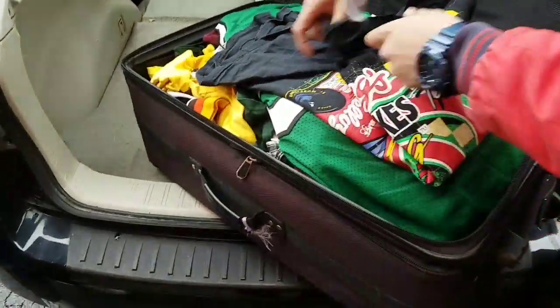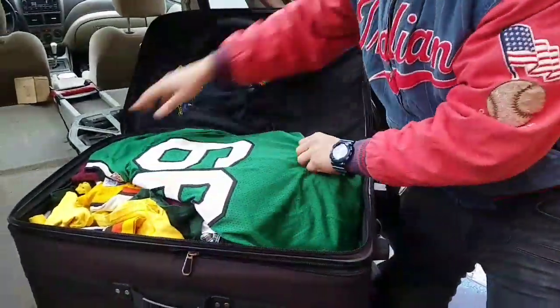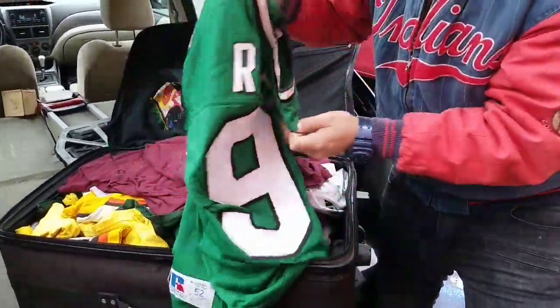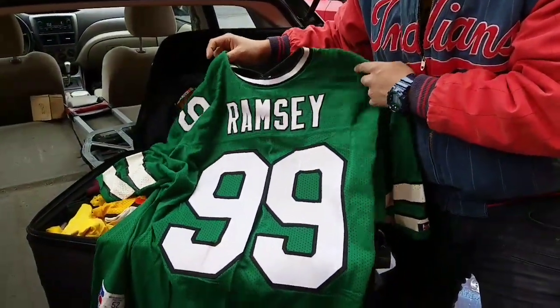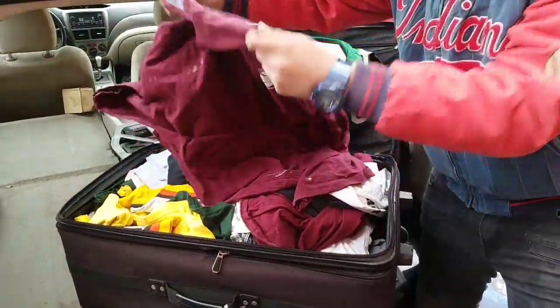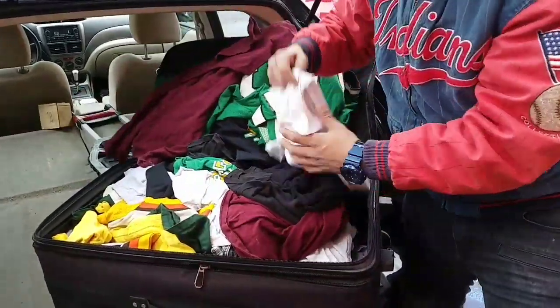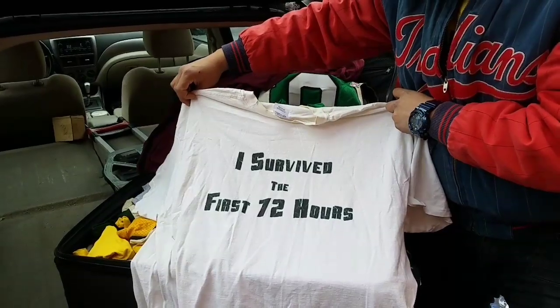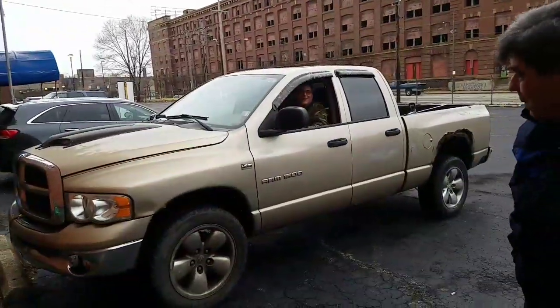So we got Kellogg's. NASCAR. Oh, nice. Then we got these, which I guess the last name is Ramsey, correct? Yeah, the guy. So he had a lot of customization, tees for his own last name. Then we got basic tees that Conky just threw in there because he didn't really want them. I told him I survived the first 72 hours. That's good.